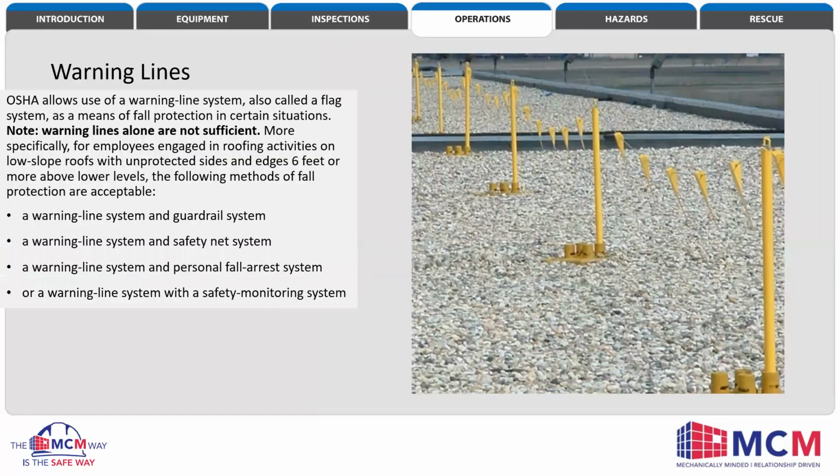Construction work. Warning lines. OSHA allows use of a warning line system, also called a flag system, as a means of fall protection in certain situations. Note, warning lines alone are not sufficient. More specifically, for employees engaged in roofing activities on low-slope roofs with unprotected sides and edges 6 feet or more above lower levels, the following methods of fall protection are acceptable: a warning line system and a guardrail system, a warning line system and safety net system, a warning line system and personal fall arrest system, or a warning line system with safety monitoring system.